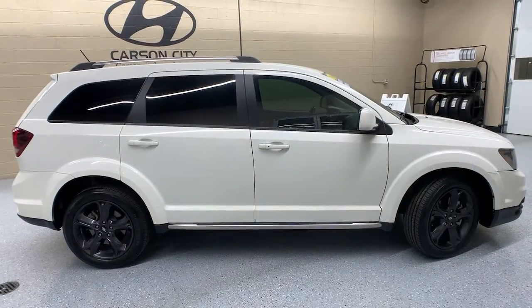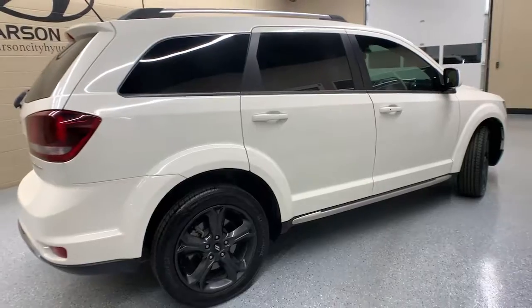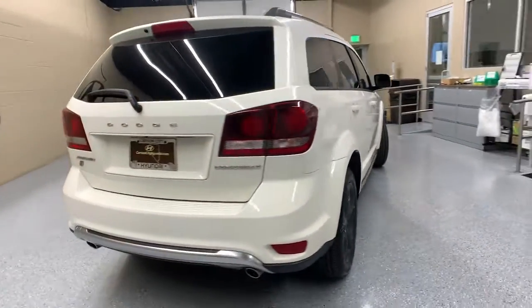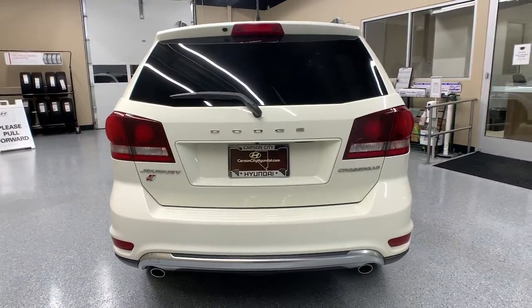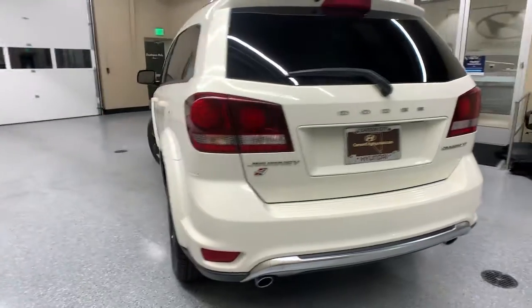Its design and features represent an outstanding value. The following are some of this vehicle's highlighted options: electronic stability control, leather-wrapped steering wheel, trip computer, power windows, bucket seats, four-wheel disc brakes, power steering.